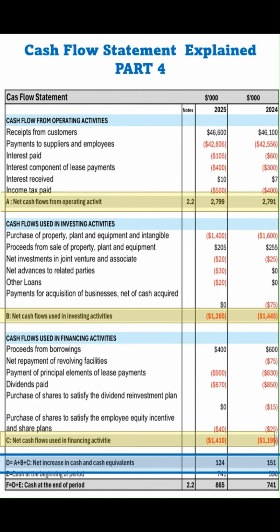When we look at the cash flow statement as a whole, the total cash flow is simply the sum of 3 components: operating cash flow, plus investing cash flow, plus financing cash flow. This total tells us whether the company's cash position has improved or declined over the period. If the total cash flow is positive, it means the company has generated more cash than it spent, a strong indicator of financial health and stability.